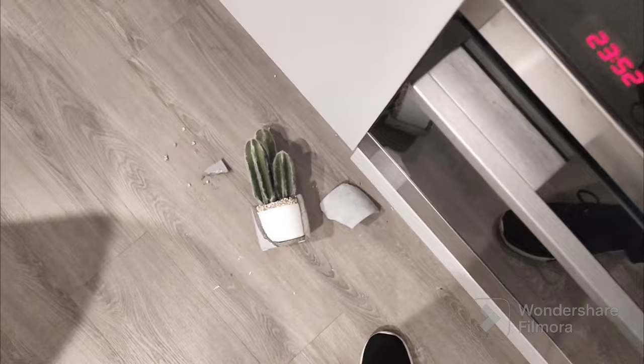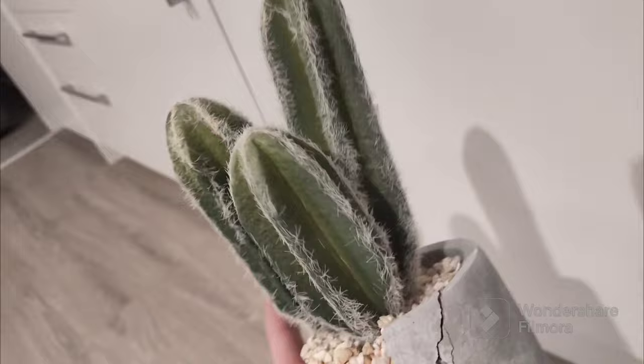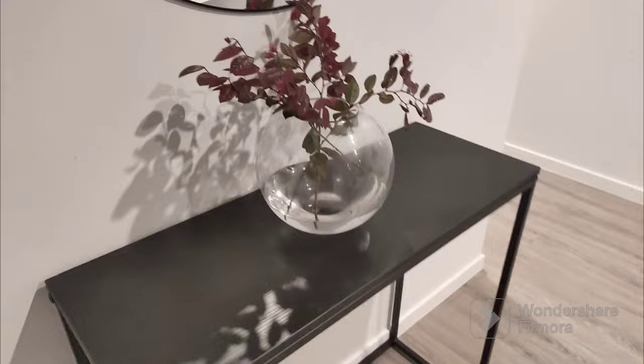And in doing so, I ended up breaking that. So it fell from the counter and it is now broken. I'm so upset. Although I feel like this looks like a cock and balls and it's a bit awkward to even have it in my living room. So, but yeah, goodbye cactus. Goodbye. But do we like the flower arrangement? Like, this is actually a really beautiful colored, I don't know, foliage.